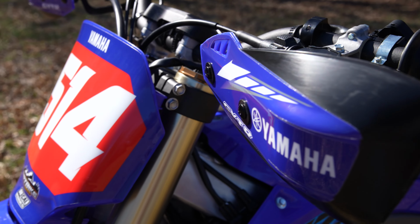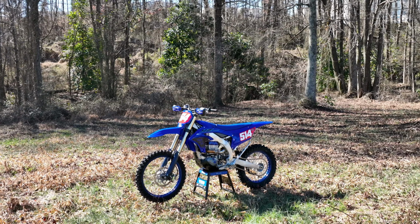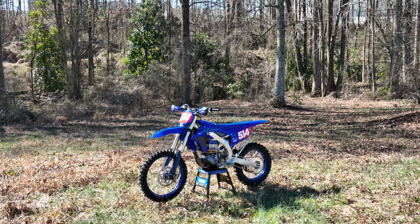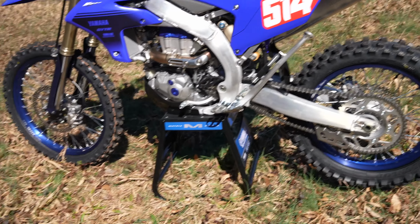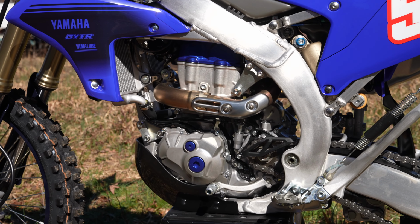And because it's fuel injected, you're not losing a bunch of fuel. Some of you guys that are running the carbureted 2-stroke might say, well, 2.1 gallons isn't a lot. Well, this bike isn't dumping it out, so it's a little bit more efficient that way. That's one of the reasons why carbureted bikes don't go as far, is a lot of times they're losing gas out of the overflow. This is not going to have that problem.